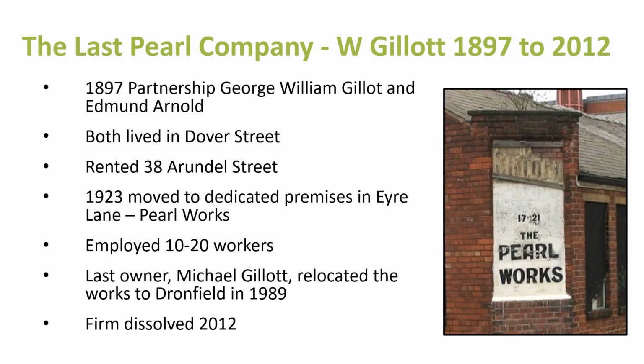They rented 38 Arundel Street. There we are, get the Arundel Street in again. In 1923, they moved to dedicated premises at Air Lane, the Pearl Works, and employed 10 to 20 workers. The last owner, Michael Gillett, relocated the works to Dronfield in 1989.